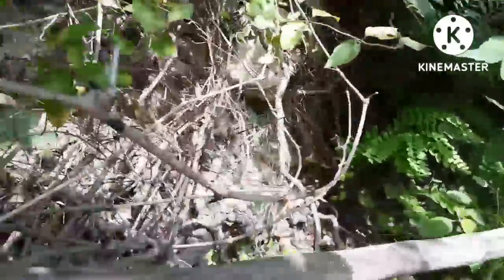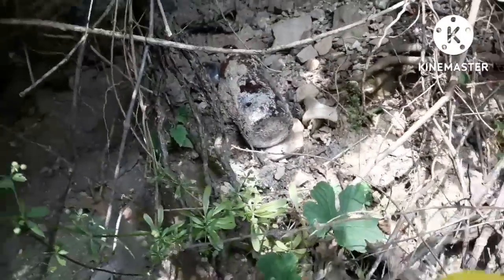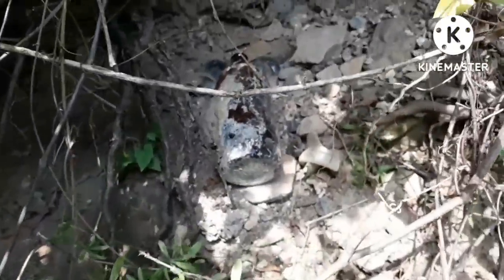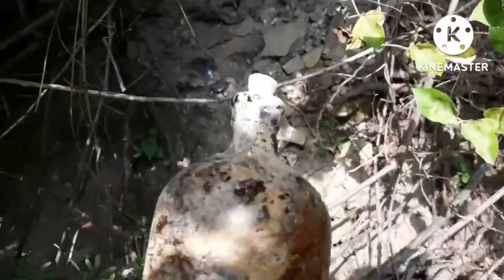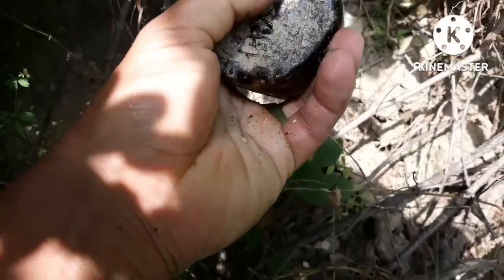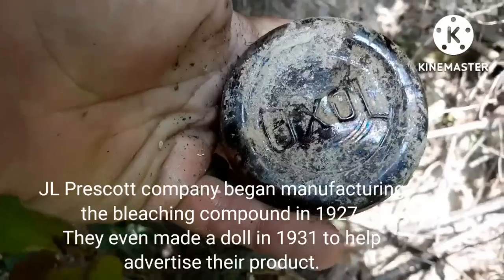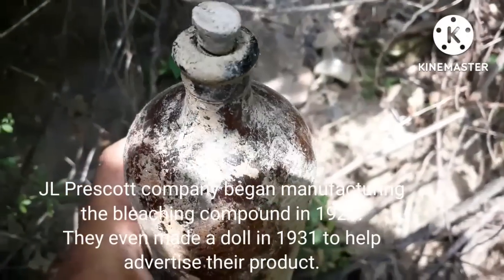Oh man. Oh man, oh man. I don't know if you can see that. Hold on, let me wipe off my... Oh my goodness, jackpot. Look at what I have here. It still has the friggin' cork in it. It still has the cork in it, bro. What is this? OXOL, looks like. Still has the cork in it.